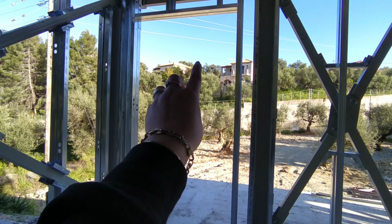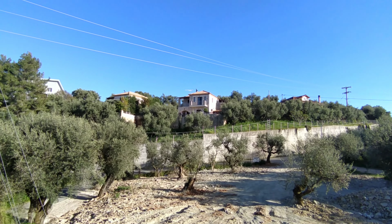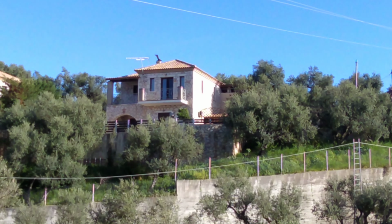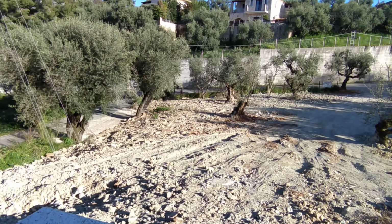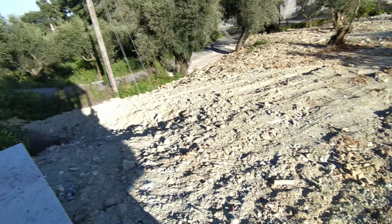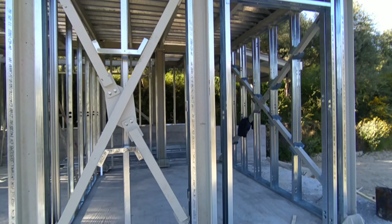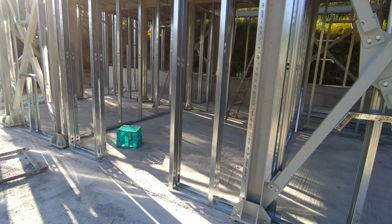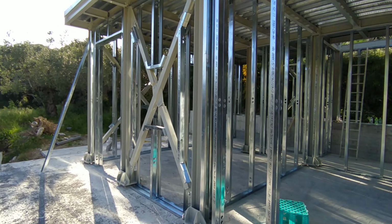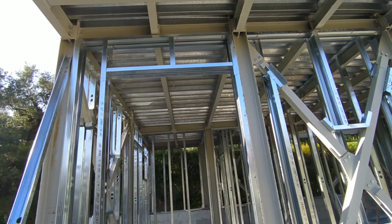We put a mirror window, something like that. Look at that, we have a mirror window. So this will be the front area. As you see, this is the first room and the second room and the third room, and the toilet and everything here. And I'm going to show you up.